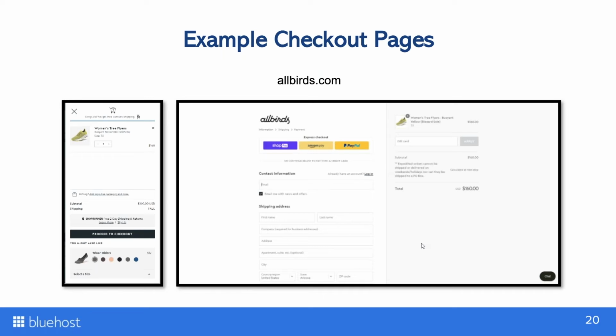Example checkout pages. As you can tell, I really like shoes. So Allbirds has got a great example. When I add the product to my cart, it shows me what I've added to my cart and in what color. And then here's an upsell down here. It's like, you may also like this shoe, and then has all the colors variated with that shoe. I'm like, oh, actually, I do like that one, and I really like blue.